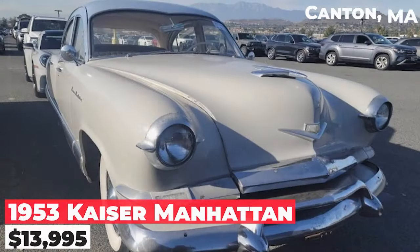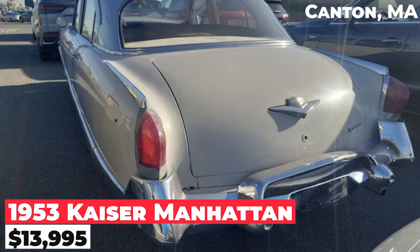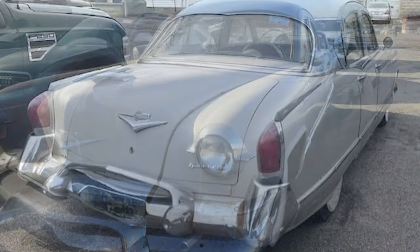The 1953 Kaiser Manhattan, listed for $13,995. This vehicle, which has been used in a movie, has only 10,000 original miles on it and is in great running condition with no rust.